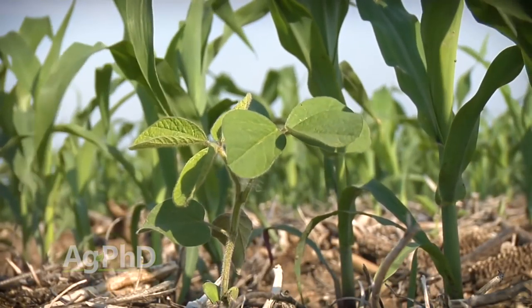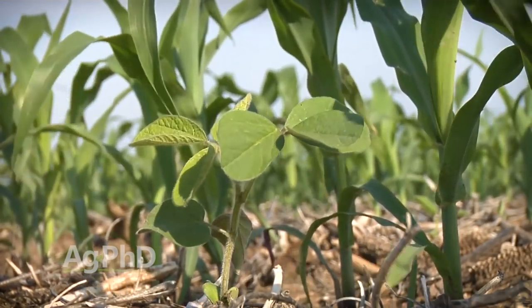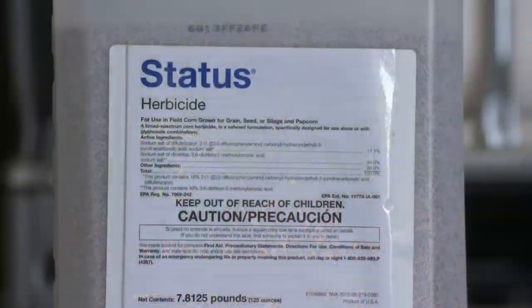So if you aren't sure what the trait package is in those soybeans, then the number one suggestion we would have for you in terms of killing volunteer soybeans in corn would be Status Post-Emerge. Unfortunately, it's also the most expensive choice, but because of the diflufenzapyr there, there is absolutely not a soybean on the planet that's resistant to that.